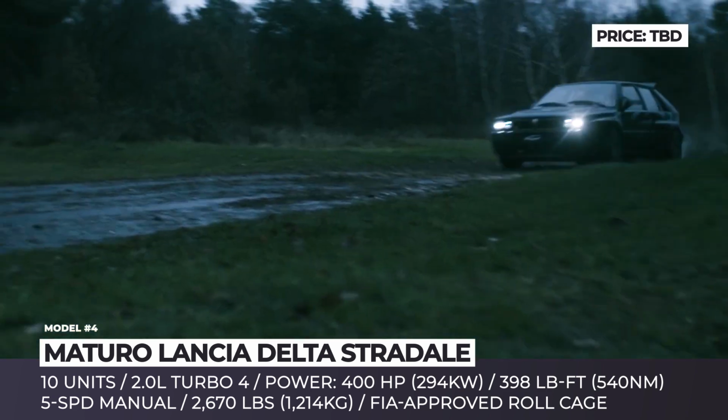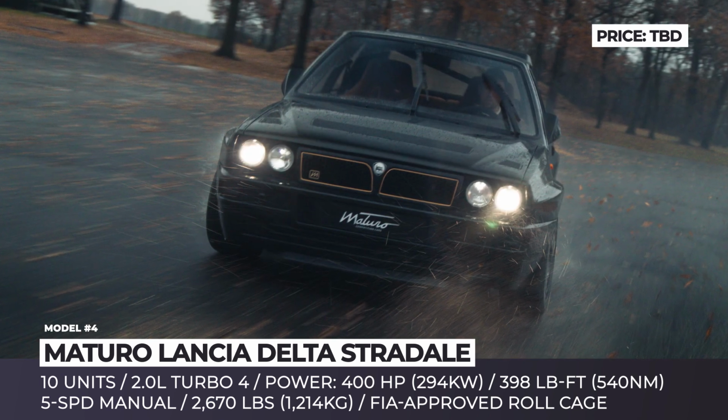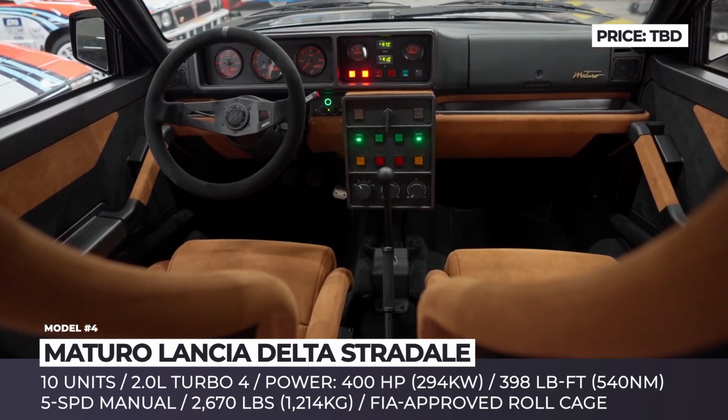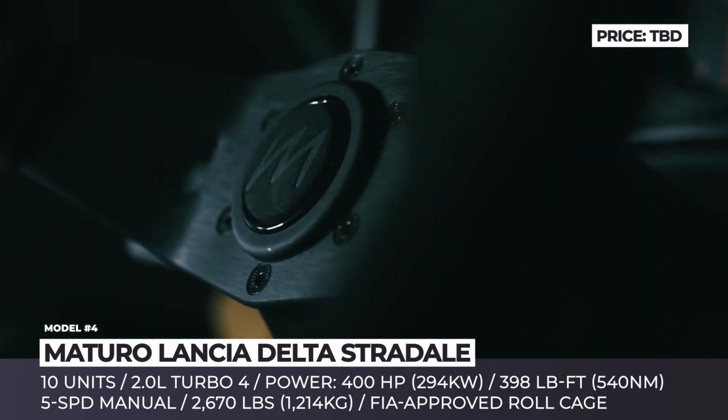It is matched to a 5-speed manual gearbox, upgradable to an optional dogleg transmission with straight cut gears. There are also updated limited slip differentials front and rear, plus a new viscous center differential.